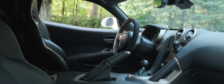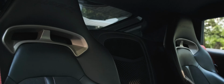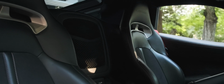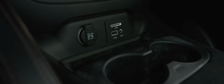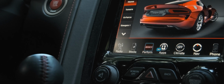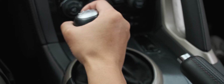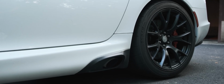Overall, it's a lot like a normal Viper except for the fact that it's doused in Alcantara and has a cool ACR badge. The steering wheel feels meaty, the grip is satisfying, and there's actually a good amount of heft to it. The seats themselves have a relatively aggressive bucket, but they seem to be made for someone much larger than myself. Unlike the other track-focused cars I've driven, this one has an abundant amount of storage. And though the Uconnect system is technically outdated, it somehow keeps the overall cabin feeling relatively modern. Oh, and of course, it's only available in a 6-speed manual. So now that we know some of the basics, let's go for a spin around the block.